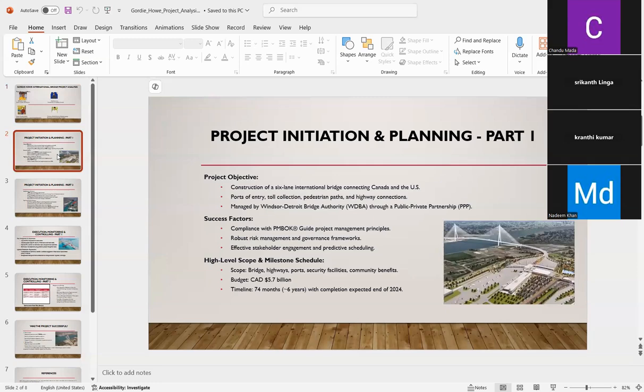Coming to the project, the project objective is the construction of a six-lane international bridge between the United States and Canada, connecting two cities, Windsor, Ontario, and Detroit, Michigan. The key components of the bridge are the port of entry and toll connection facilities, pedestrian paths, and highway connections between the US and Canada. The entire project is managed by the Windsor-Detroit Bridge Authority, that is WDBA, through a public-private partnership.